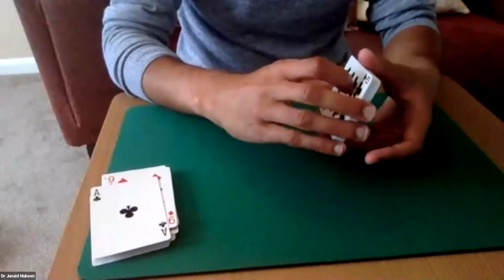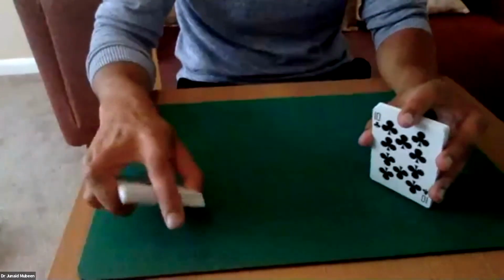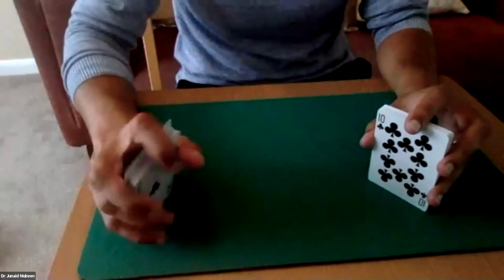Here's a question for you all. Firstly, how many cards in a standard deck? How many cards in a standard deck? This is a standard deck, no jokers or anything like that.